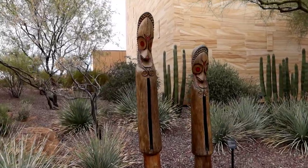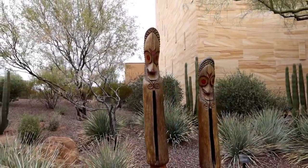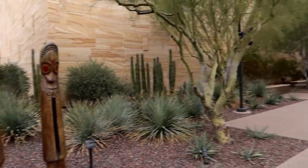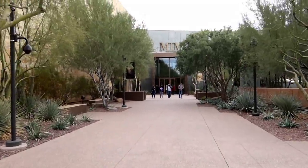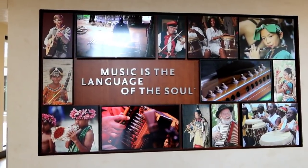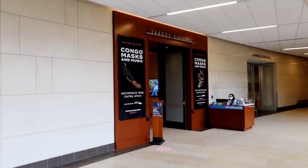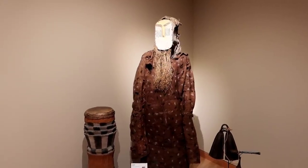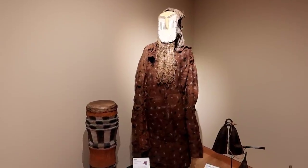Before we even get inside, take a look at these. I wonder if those are instruments. My guess is yes. I absolutely would agree with that. Music is the language of the soul. All right, we're gonna start with a special exhibit. The special exhibit is the Congo masks. I had to check that out.